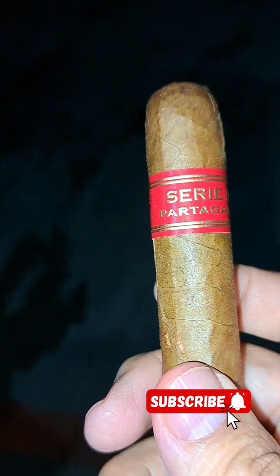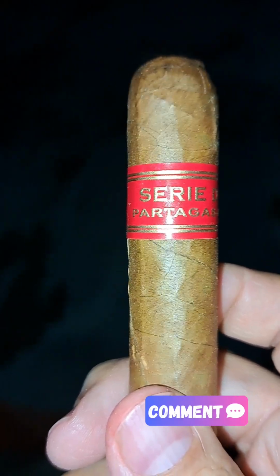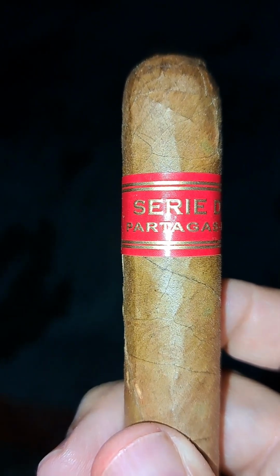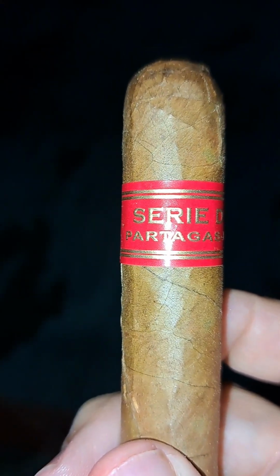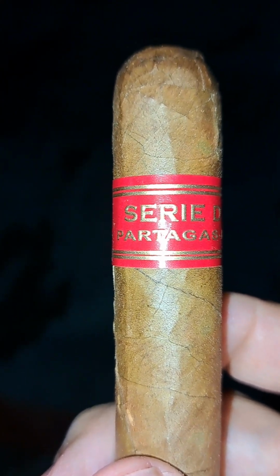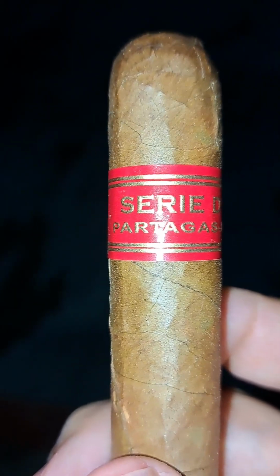So Partagas is one of those companies that started over 100 years ago in Cuba. And then after the Cuban Revolution, some of the employees moved into Dominican Republic and started making Partagas cigars over there for sale in the United States. But Habanos S.A. or Cuba Tabaco continued to make the original Partagas in Cuba. So this is an original Cuban Partagas. So let's see how it tastes, and let's see how the experience goes.